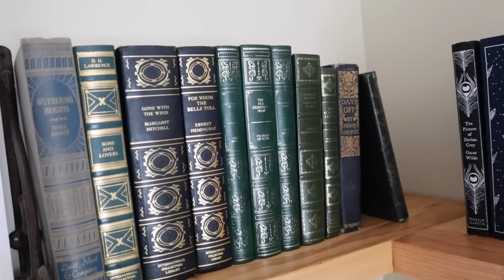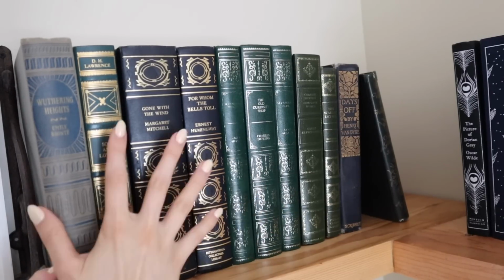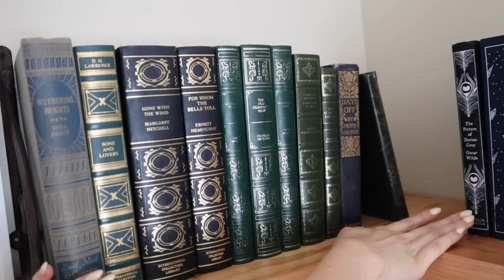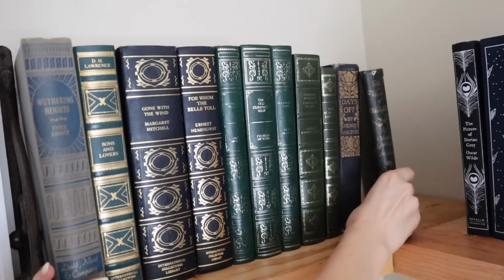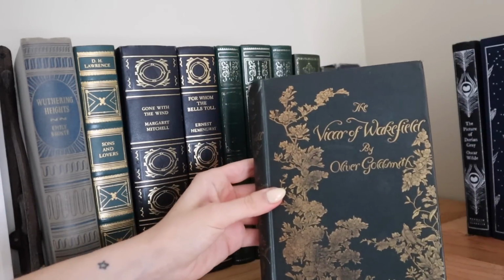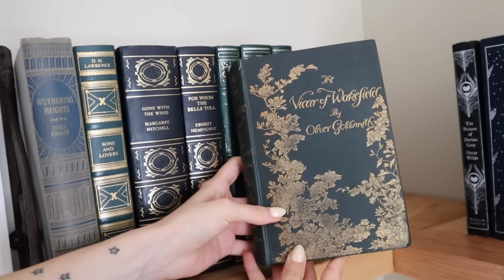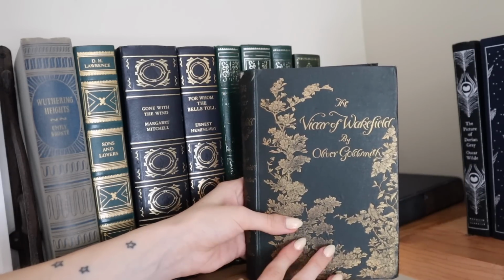Really quickly, before I get into that, I actually thought I would just show you the leather bounds that I have in this little section. It's just the corner of where it meets my cloth bounds in the corner of my wall. The first one that I have is The Vicar of Wakefield, which I got from my local independent bookshop, which isn't open anymore. They closed down, and this is one of the last books that I got.